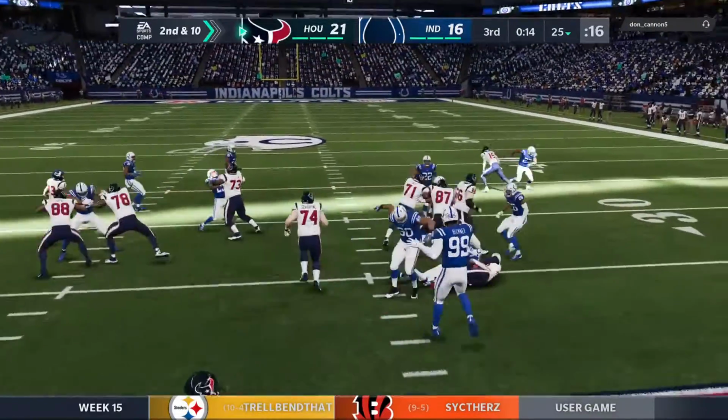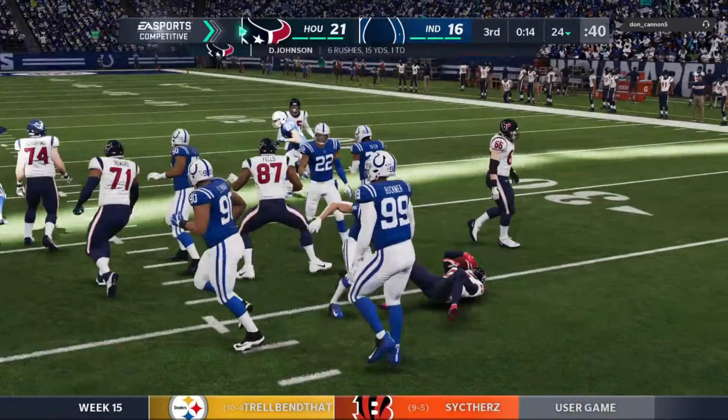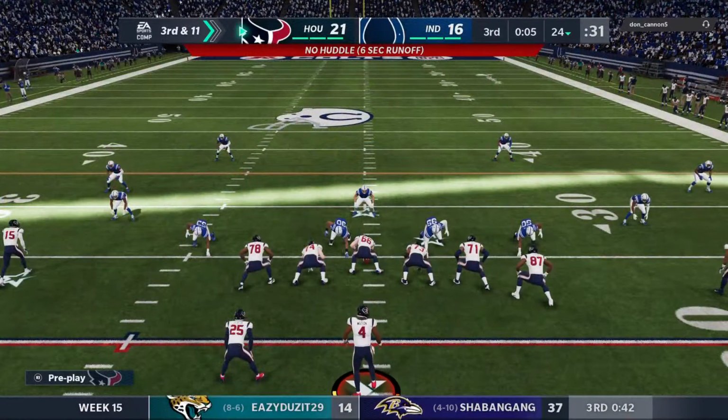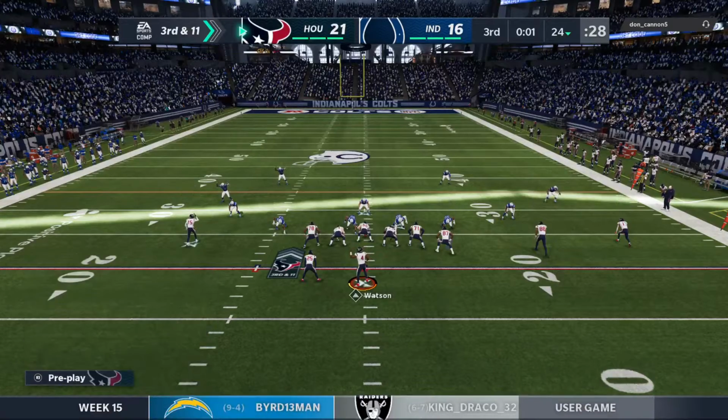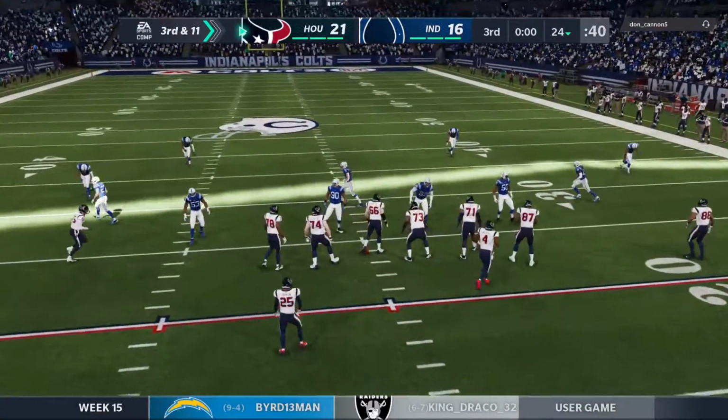Running from the gun, Johnson. And he is met quickly in the backfield. Down he goes, folded like a lawn chair. It'll go as a loss of a yard, so now they deal with 3rd and 11.